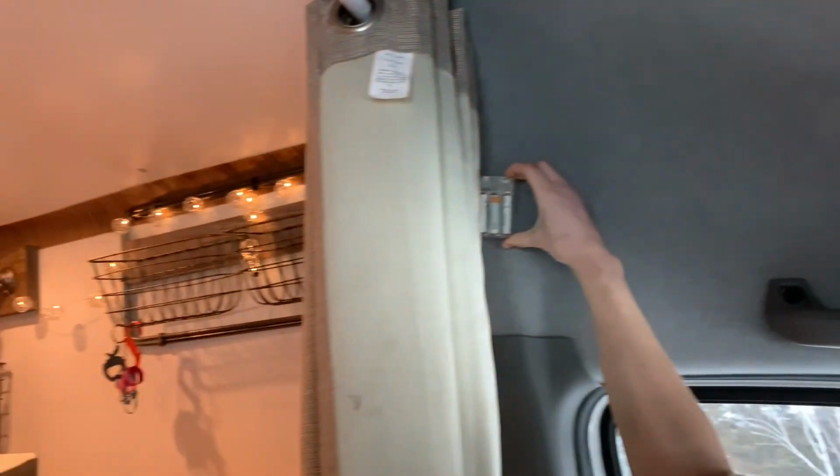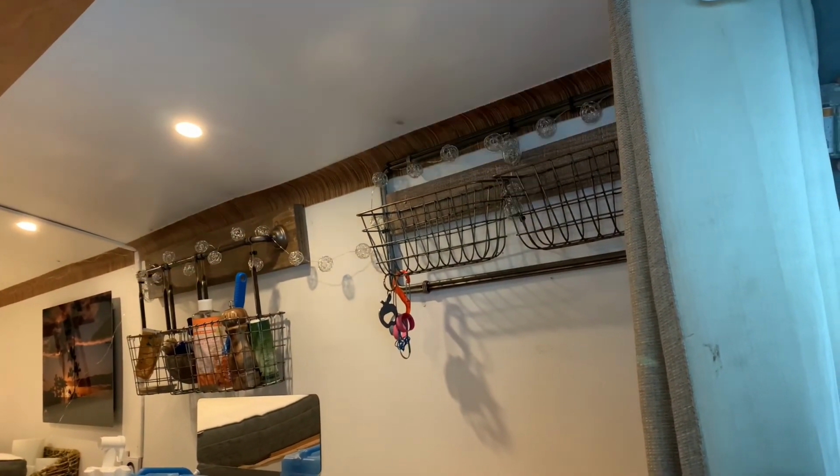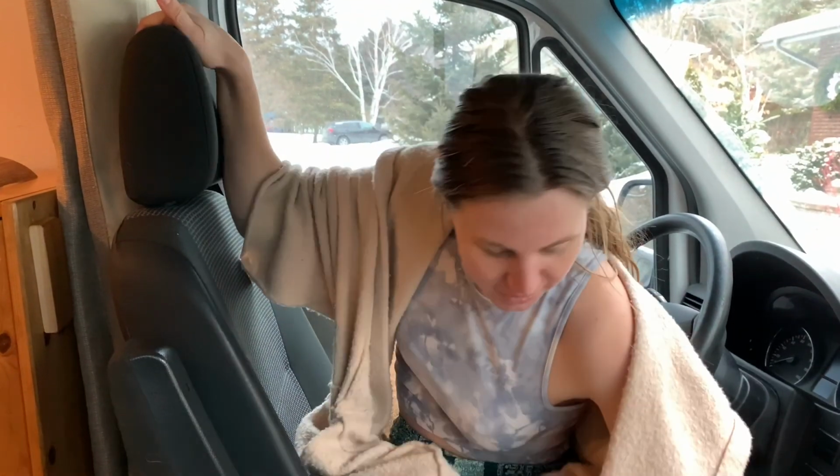You'll also notice behind me there is a little light right there. You turn it on and it turns on the fairy lights back there. Very nice. So let's venture into the back. I'm going to take off my boots. Come on back.